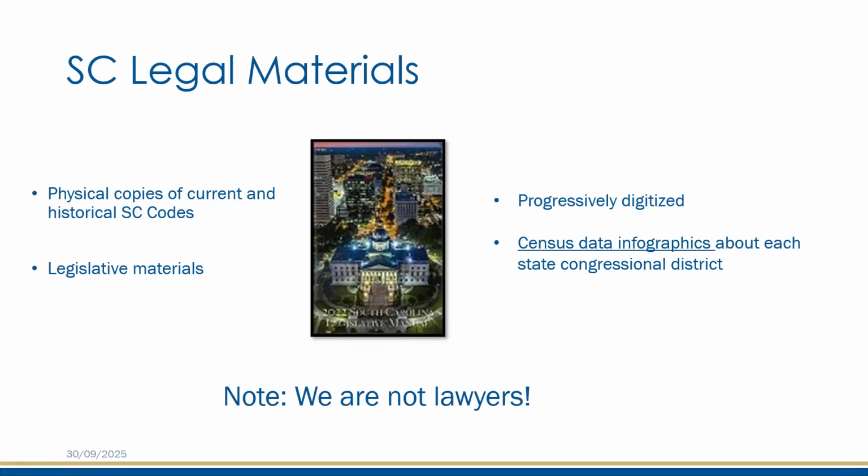One of my favorite parts of this collection is the Senate and House journals. Those go back to the early 1800s and they are still going strong today. They show what goes on in the state House of Representatives and the state Senate every day that they are in session. And you can track laws, the progress of laws from bills, from first readings, from going back to different committees, to votes. It's really interesting to track legislation through that.